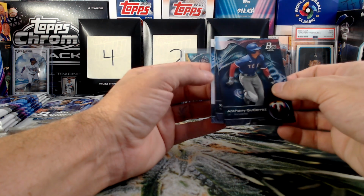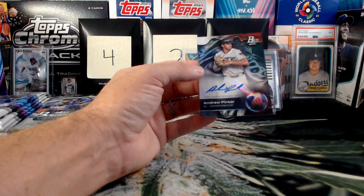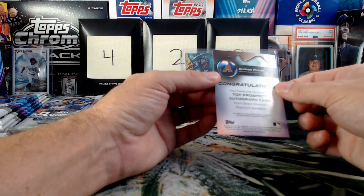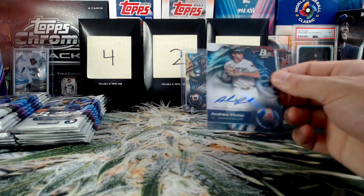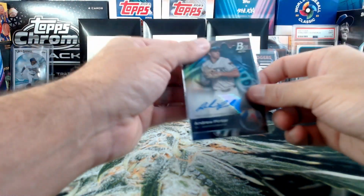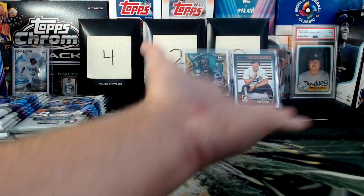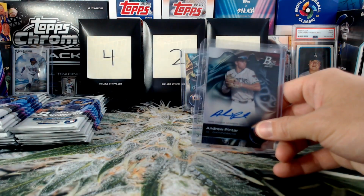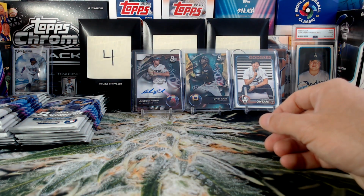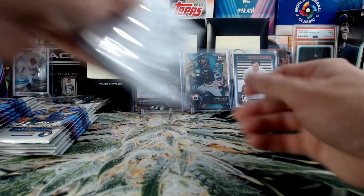But our auto, our first auto is Andrew Pintar for Hikes. Top prospect, no number. Base auto. Nowhere to go but up from here. That's the way I look at it. I don't know. He could be a number two, number three prospect for Arizona. I don't know. But Pintar is not necessarily on my radar.